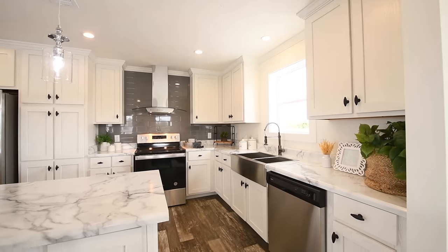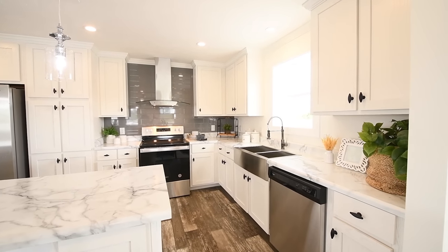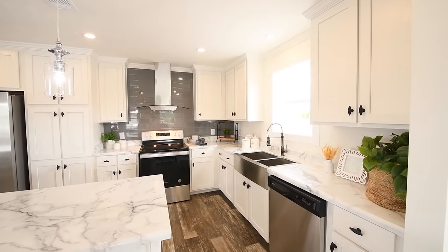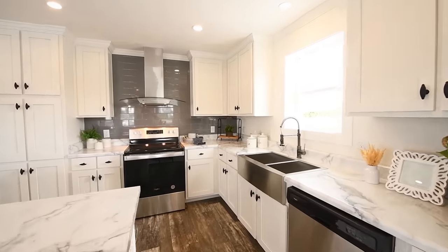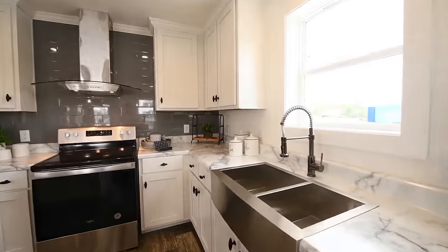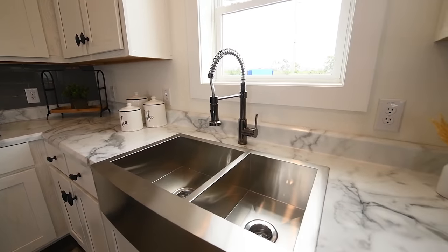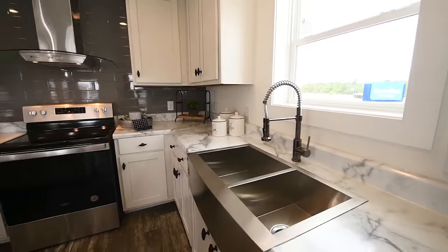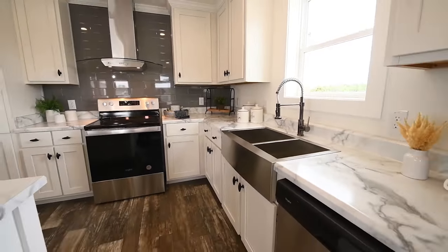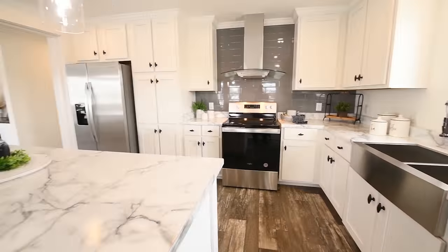I love these beautiful white cabinets, stainless steel appliances. That's a beautiful view. I love the backsplash. We're going to get over there and check that out. But the cabinets and those countertops, just white and bright. And then you can see the beautiful light that's coming in from your window right here at your sink. The stainless steel sink is what we're definitely going to have in this house. We've got solid wood cabinets. I like they went with those black pulls.